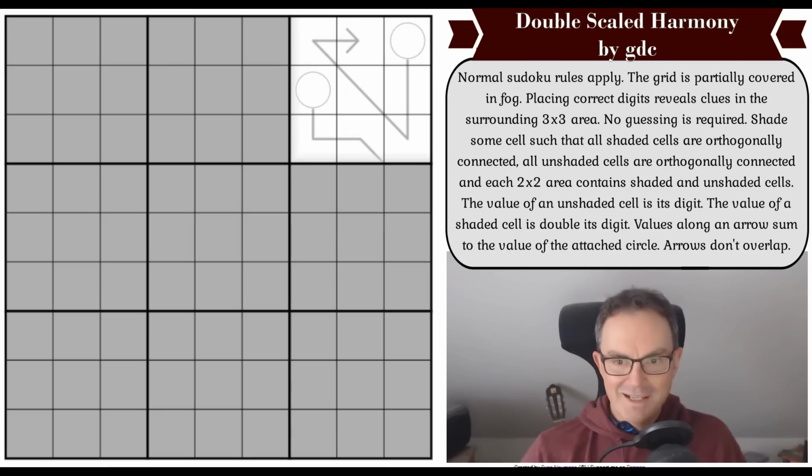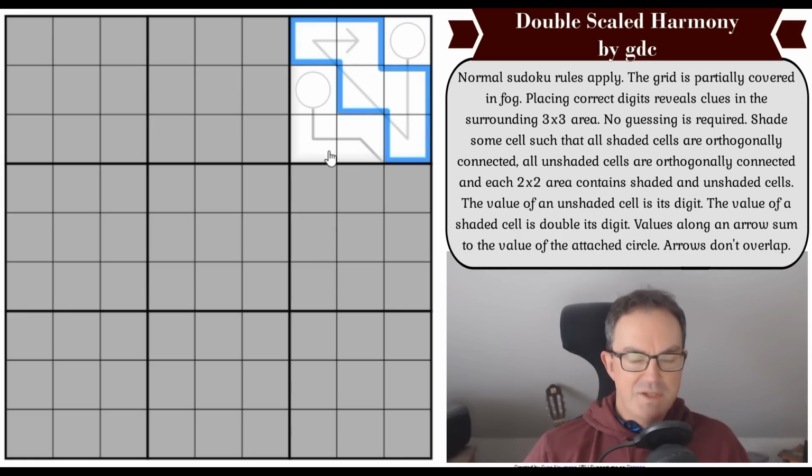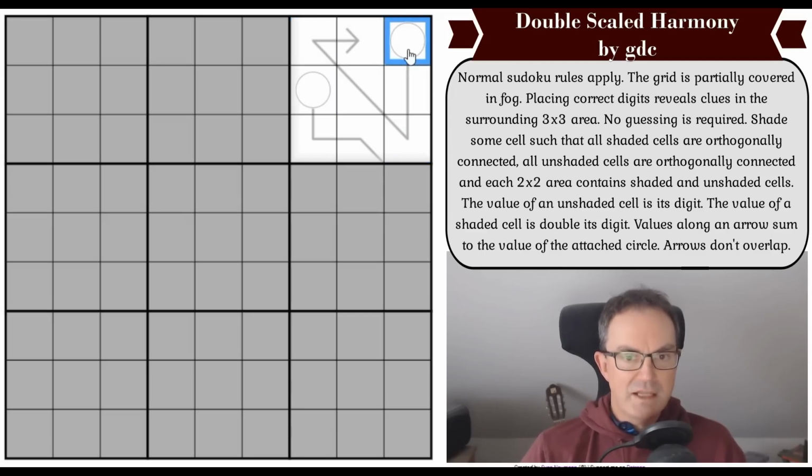But now, I get to play. Let's get cracking. The good thing about Fog of War is you can only look in one place. Let's think about this corner cell, because we've got 5 digits here being summed, and we don't know whether any of these digits are doubled. Let's assume none of them are doubled. They would be a minimum of 1, 2, 3, 4, and 5. Now, the triangular number for 5 is 15, so the minimum sum of these squares is 15. I cannot write 15 in here, so this must be a doubler.